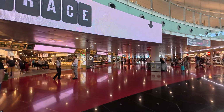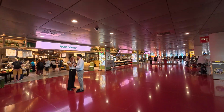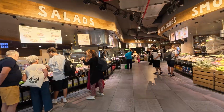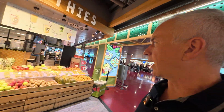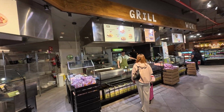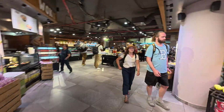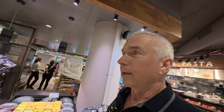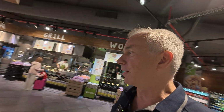Here now is kind of a market style food court, and they have a nice selection of fruits and some salads. These are very nice to see. You know, a lot of our US airports just don't have this degree of specialty. Look, here's a guy frying chicken on the grill, which is just amazing. And I flew to Europe through Chicago, the Chicago International Airport, and it's one of the busiest ones we have in the country, but it has nothing like this.